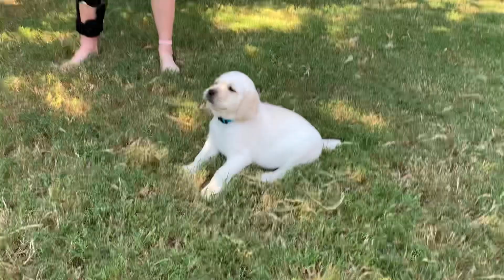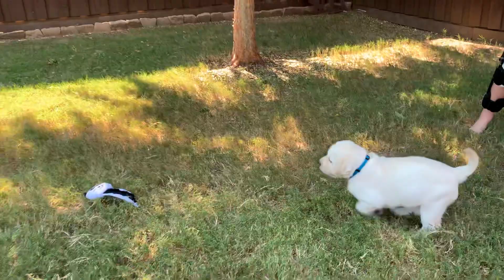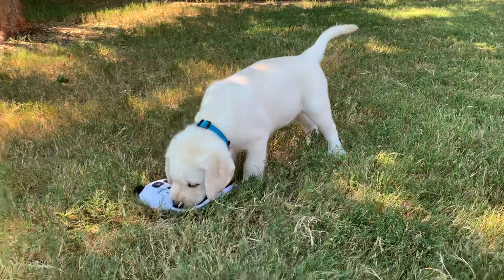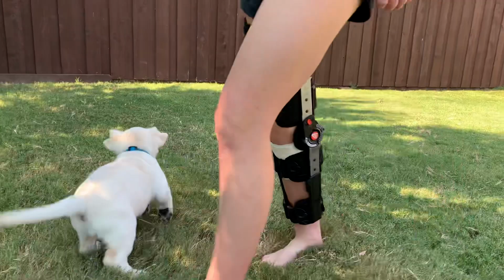And the final thing for Zeus is the retrieve. Alright, Zeusy, you smell it? Go get it. Smell the skunk badger. Come here. Can you bring it back? No. Don't just have a fuss. Come here. One more time.